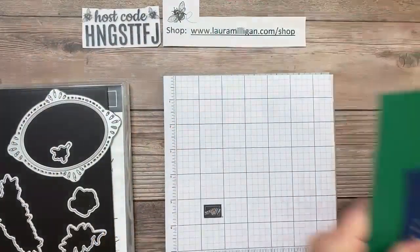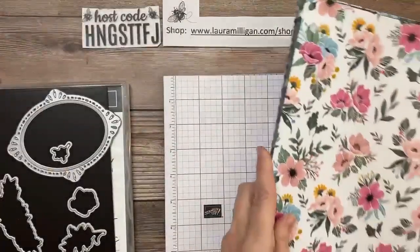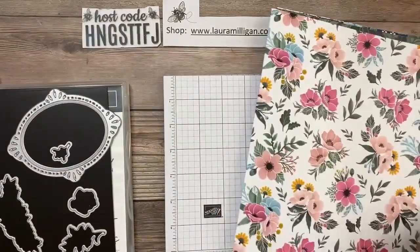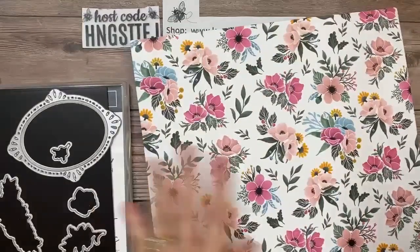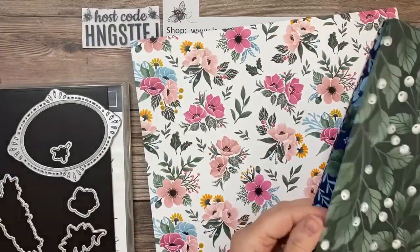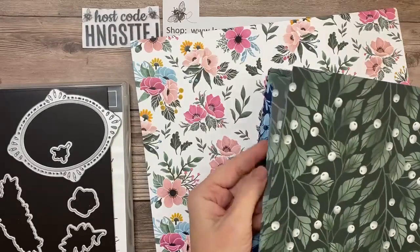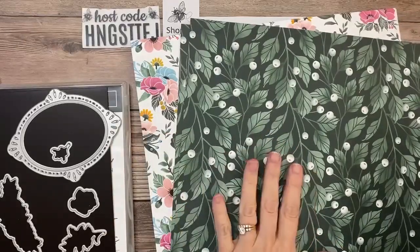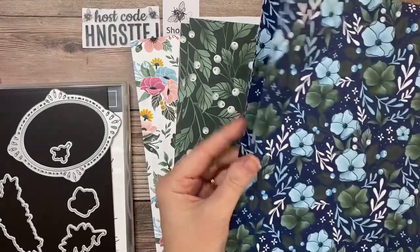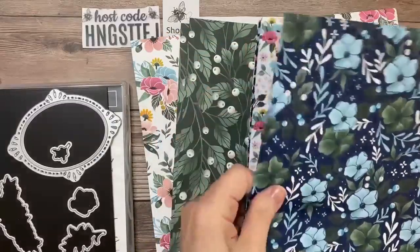And then also, I want to show you the gorgeous, gorgeous Designer Series paper. And we all love our papers. I feel like Stampin' Up! just outdoes themselves time and time again. This is 12 by 12. And again, these papers were designed with the holidays in mind. Like this, wouldn't this make a gorgeous Christmas card? I think that's just beautiful. Look at this, the beautiful rich colors. You get 2 of each sheet.